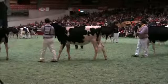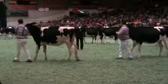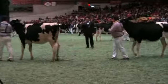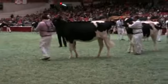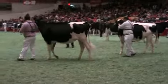Third over fourth, a close placing, and I give the advantage. It's close, like I said, but the advantage to third heifer. She's a little taller, a little longer, just a little bit more heifer all the way through. Shows me a little bit more femininity up through that head and neck, but a nice balanced heifer in fourth.